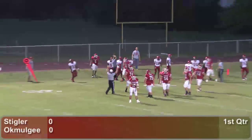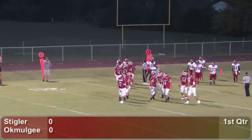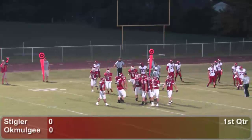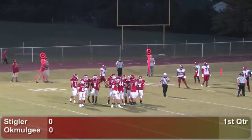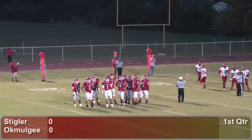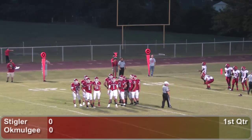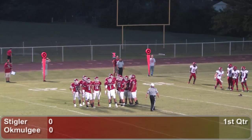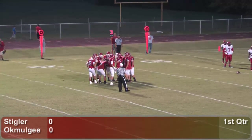Sandlin this time drops back to pass and keeps the ball and runs out of bounds by number 42, Raymond Harrington, but not before about a 10-yard pickup. So it'll bring up 3rd down and about 4. The ball is resting somewhere right around the 10-yard line. 3rd and 4 for a 1st down for the Panthers.